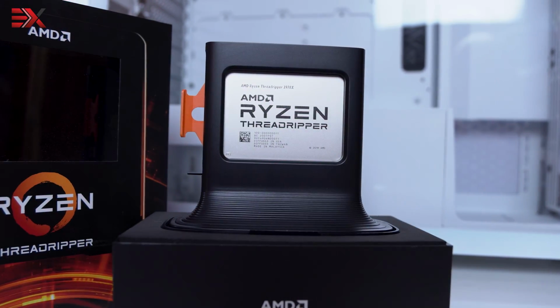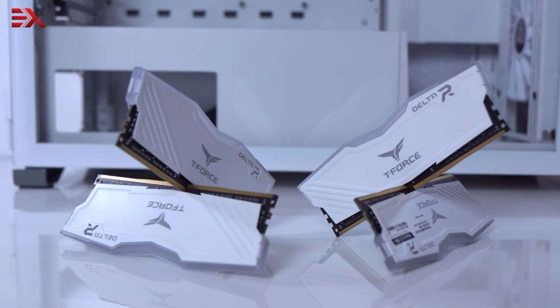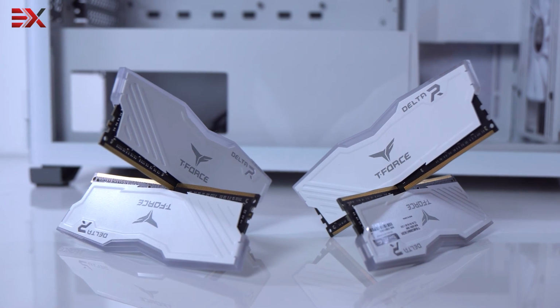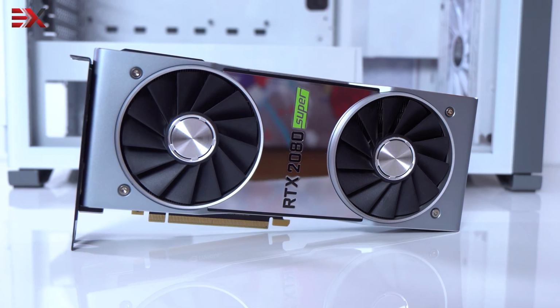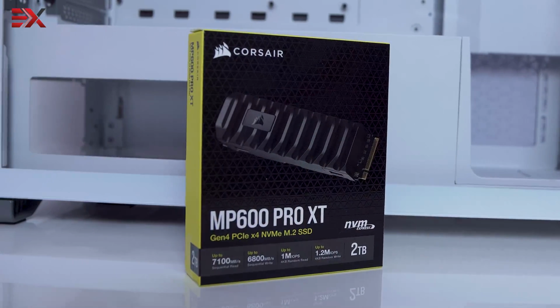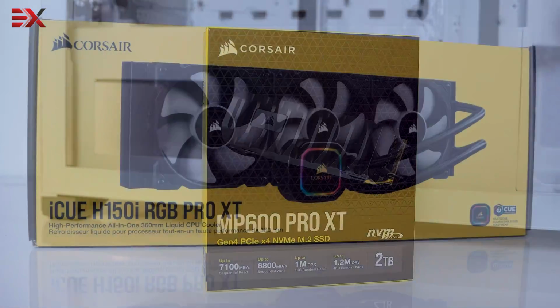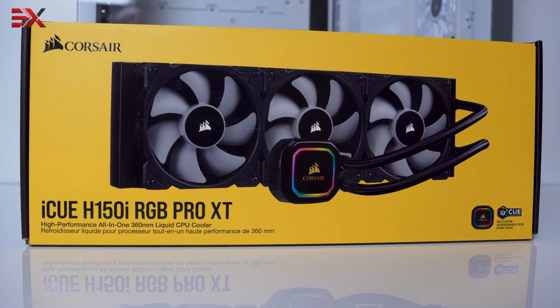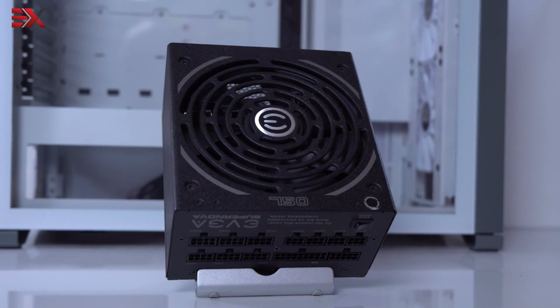I'm not going to go easy on the 7000X, so my current workstation is going in there for a while. The test system, which is an AMD Ryzen Threadripper 3970X CPU, the MSI Creator TRX40 motherboard, T-Force Delta R 3200 MHz 4x8GB kit of DDR4, NVIDIA's RTX 2080 Super FE model, Corsair's MP600 Pro XT 2TB PCIe 4.0 M.2 SSD. Review for that is coming soon. Corsair iCUE H150i RGB Pro XT liquid CPU cooler, and EVGA's P2 750W PSU.